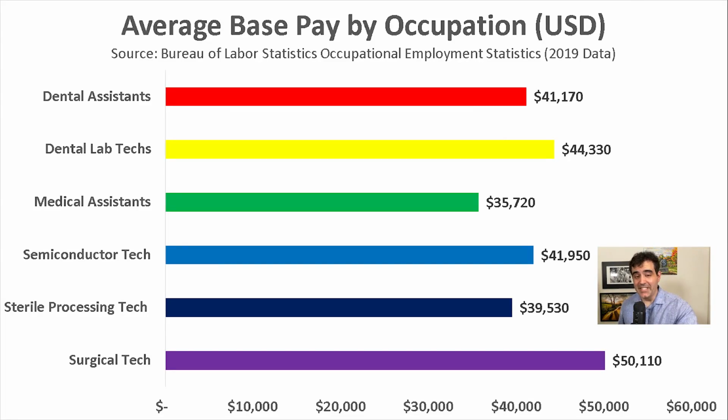As for the wages of sterile processing techs, this data is from the Bureau of Labor Statistics. It doesn't include overtime benefits and other forms of compensation. In 2019, the average base salary for a sterile processing tech was around $40,000. This was actually more than medical assistants, but it was less than dental assistants, dental lab techs, semiconductor techs, and surgical techs. The wages for sterile processing techs have been rising over time.